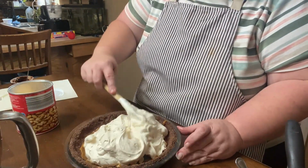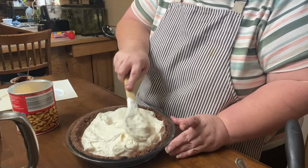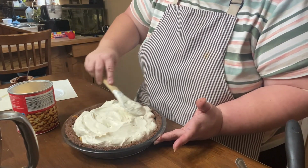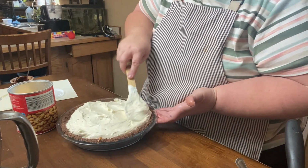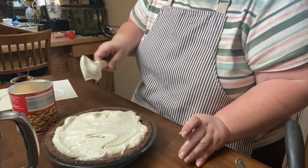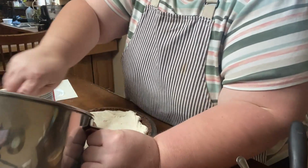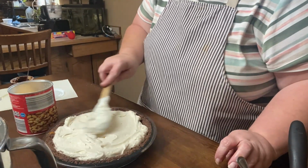And then you're just going to do the topping all around your pie crust. Make sure you get all of it out of your thing. You want to make sure that you get all that goodness. Look at that. Okay. Looks like I have it all. So there we go. So that's what it looks like now.